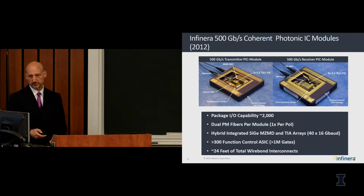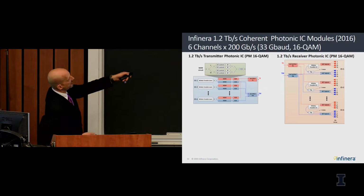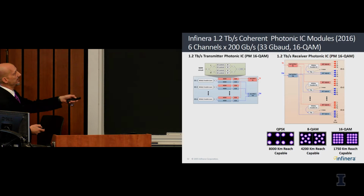More recently, we've developed widely tunable lasers and integrated them into the photonic integrated circuit platform. And so what you see here are multi-channel PICs incorporating widely tunable lasers. And these operate not just with quadrature phase shift keying, but also 16 QAM. And as a result, we can, at 33 gigabaud, get 200 gigabits per wave, per channel. So that each PIC has a total capacity of 1.2 terabits.